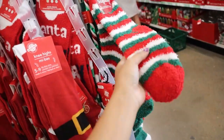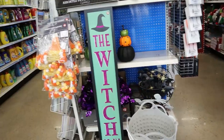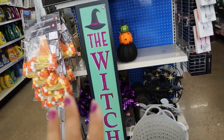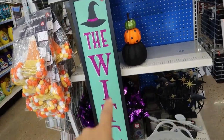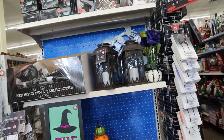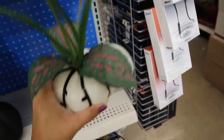Oh, I like this one. A classic one like that. Knee highs. That's cute. Then over here, the witch is in. Oh, I would buy that. I love the colors of this sign. This pumpkin is actually cute too. Spider venom. Oh my god, they're doing it this year. I love it. This is so cute.